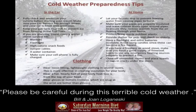Cold weather preparedness tips. In the car, fully check and winterize your vehicle before starting your travel. Make sure your car battery has enough power and your car is filled with antifreeze. Keep your gas tank near full to prevent ice from forming in the fuel line. This is a crucial point. If you're planning to travel, carry a winter storm survival kit. Also extremely important, put in a blanket, a flashlight, high calorie snack foods, jumper cables, a water container.